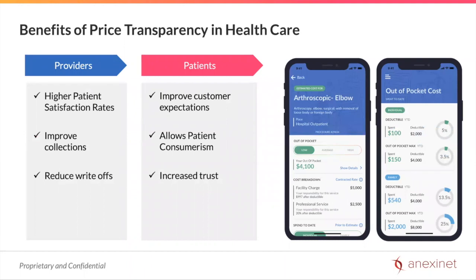Achieving meaningful, accurate price transparency within the healthcare services market will ultimately benefit the provider and the patient. Providers will benefit from higher patient satisfaction rates and better care efficiencies as they strive to provide a quality service, and also provide realistic expectations about pricing prior to delivering the service. Providers may benefit financially with better collections and potentially reduced write-offs by creating trust and accurate expectations in advance for the patient.